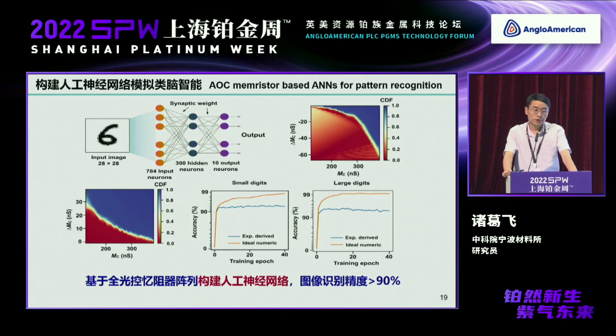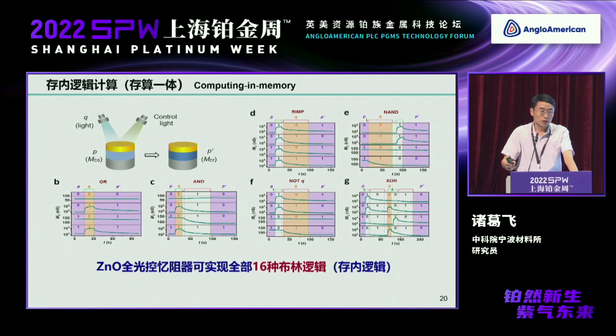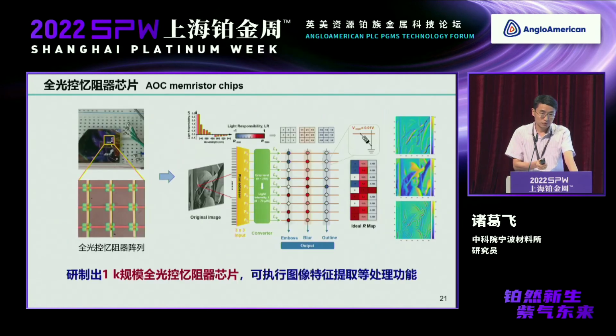Based on this, we have put in place a very simple artificial intelligence simulation network for the recognition of images with precision exceeding 90%. And we are also able to achieve all 16 different types of Boolean logic, all 16, which is very important for follow-up applications in semiconductor and chip manufacturing. Recently, our most recent work features the use of the AOC Memristor to build a 1K size chip. At the physical level, from the perspective of hardware, this chip is capable of such processing functions as extracting features from images, as well as other visual processing functions.